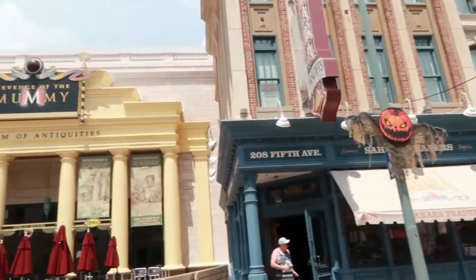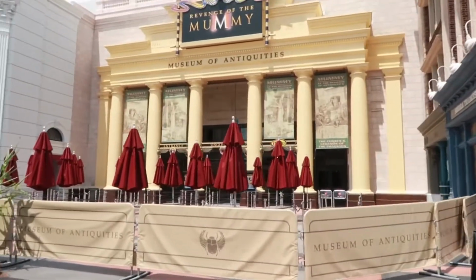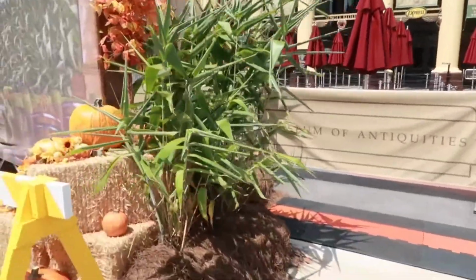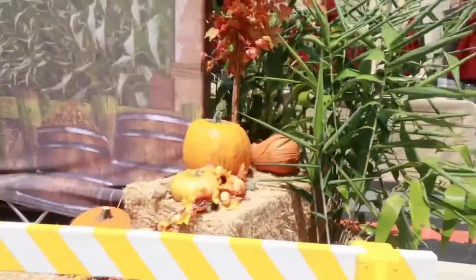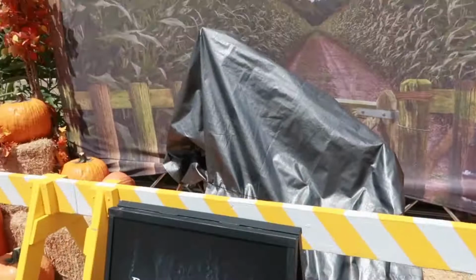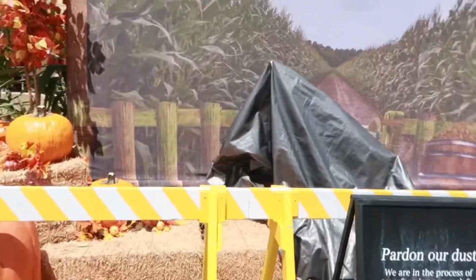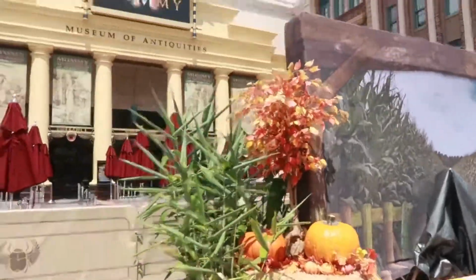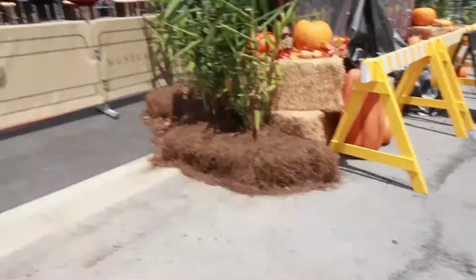More jack-o'-lantern guys. Why aren't you open yet? Jesus. Maiz is planted, not corn. Hay bales. What kind of body you think is back there? Looks kind of pointy. Hay and pine straw.